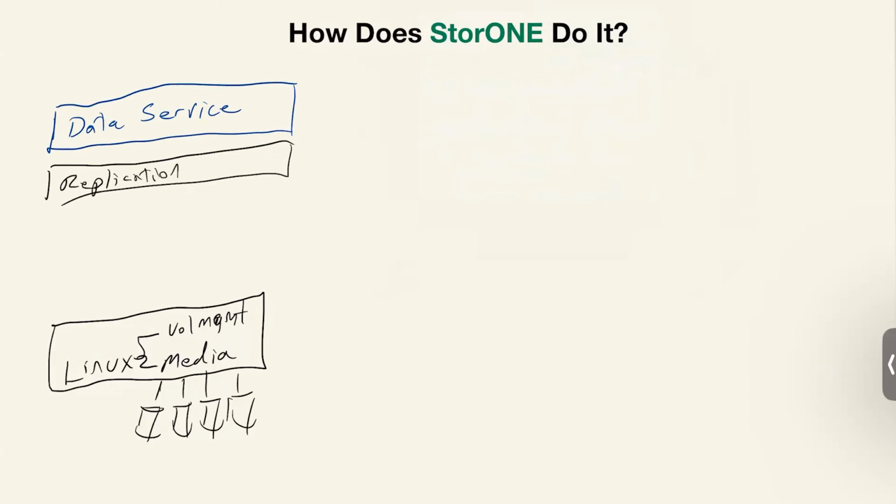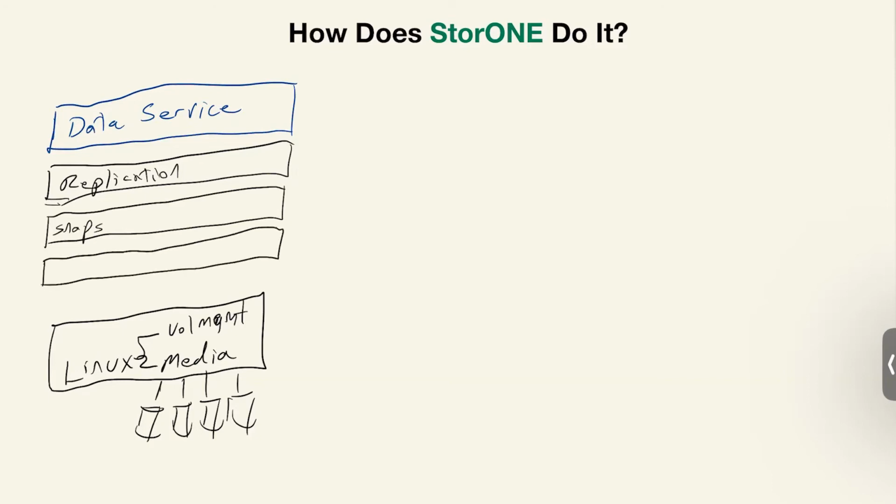So there's many open source and just commonly available code. They'll leverage somebody else's snapshot technology. They'll leverage somebody else's, if they're offering it at all, encryption. Volume management, LUN management, protocols, all that is in here as well. So LUNs, protocols, everything, right?